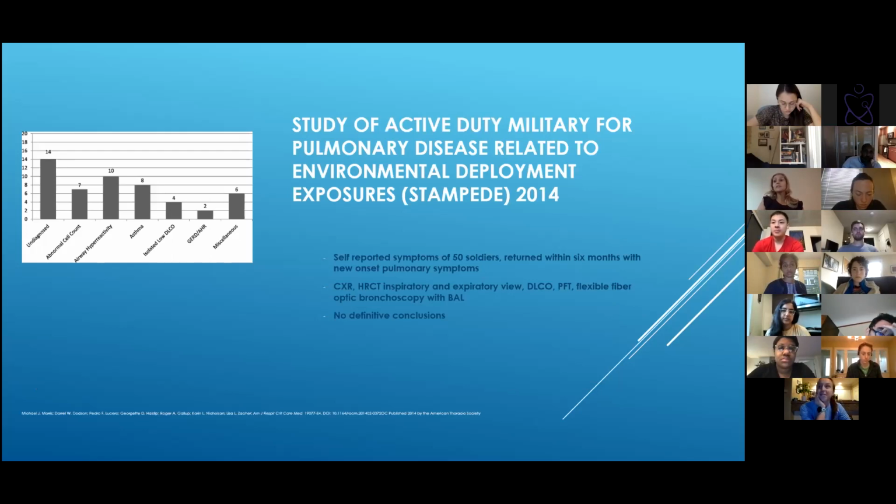So here are some of the studies. I'll go through this briefly because I think we're running a little bit low on time. This was called STAMPEDE in 2014. It was 50 soldiers that had self-reported symptoms within 6 months of returning that had no symptoms before, no respiratory history.